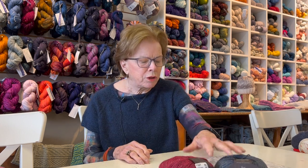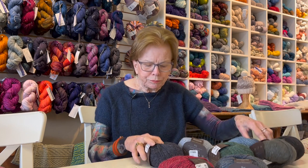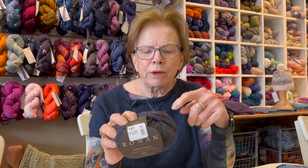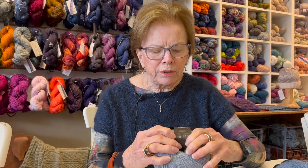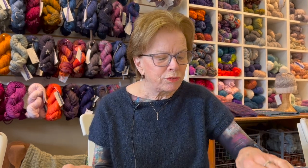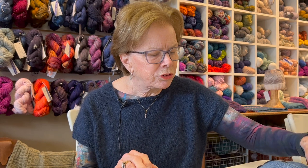So I wanted to show you a couple other colors that I thought would be really good colors for men that we have. This one, I love this color. This is called Seafarer, a charcoal gray with little flecks of blue and gold and white in it. This one is Scree, which is a beautiful blue. Could you see some handsome guy with blue eyes wearing this? Beautiful. And this one is Pine, a gorgeous green. I love this green. And these all have flecks of other colors in them.